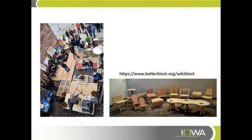You can try these things out temporarily. Better Block has a thing called the Wiki Block. All of the furniture you see on the lower right are just 4x8 sheets of plywood cut out with a CNC router, and they just kind of snap together in place. So in Fort Dodge, Chris and her group did some planning, and then in an hour, out of pallets, built stages, a little bar, some seating areas, and a little backdrop, had a pop-up patio party in one of their vacant lots. And then after the party was over, in less than 20 minutes, we had it all taken down and put away. But it's just a way to activate spaces, try things out.